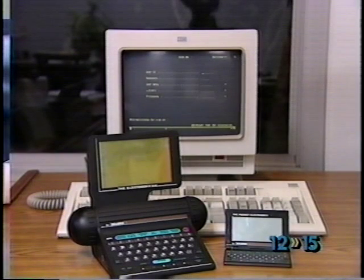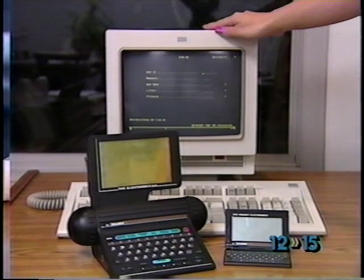Also, please look for our new PC link, which will allow you to transfer your files from your IBM to your Electrodex Plus or your Pocket Electrodex. One last reminder, in each of our products, Rolodex provides a lost and found sticker. So should you happen to lose your unit, someone who finds it will know where to return it.